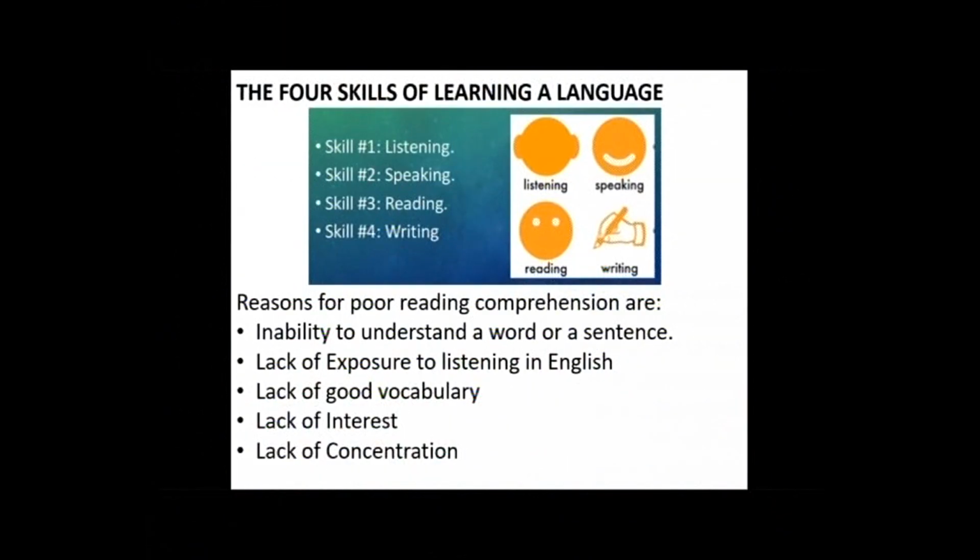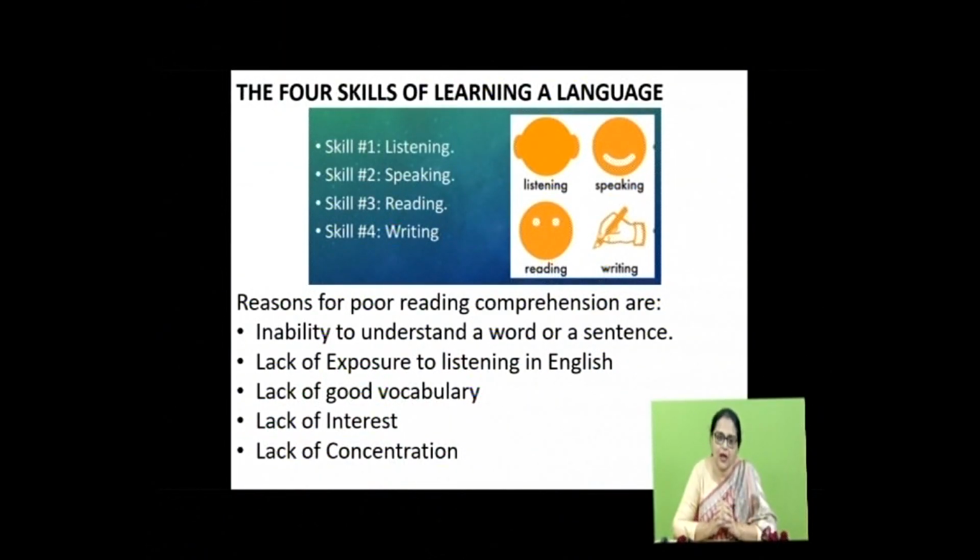We'll be doing the reading skill today and see how to attempt reading comprehension. So here we go. Further, we have, let's say, 4 skills of learning a language: listening, speaking, reading and writing. At times what happens is that we get less marks in the reading comprehension.